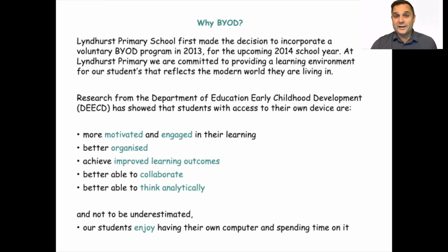Okay, so why BYOD? Well, one of our goals with bringing this program to you is to bring value to our parent and carer community and to our students. We find that it really motivates and engages the kids when they have their own device. And it also helps to set up those essential 21st century habits that you've been seeing during remote learning, such as collaboration, critical thinking, and communicating and creating within digital environments.